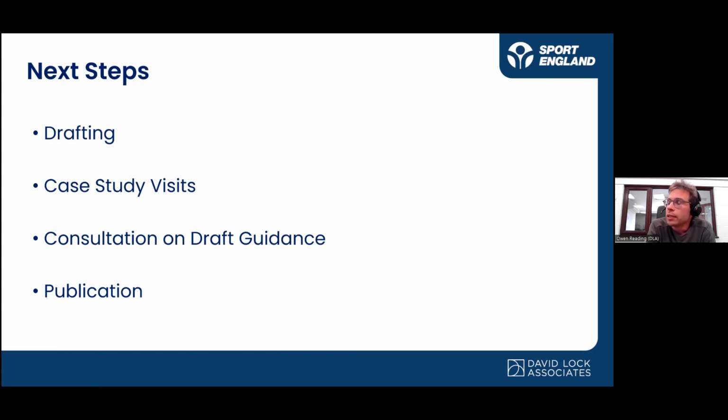Later in the year, towards the end of the year, we'll be putting out a consultation on the draft guidance for review, and then publication of the guidance probably at the end of the year or start of next year, depending on how the consultation process goes. So that's an update on where we're at. Hopefully we'll keep you updated at your upcoming meetings, and I would imagine a number of you will be involved in the consultation on the draft guidance.